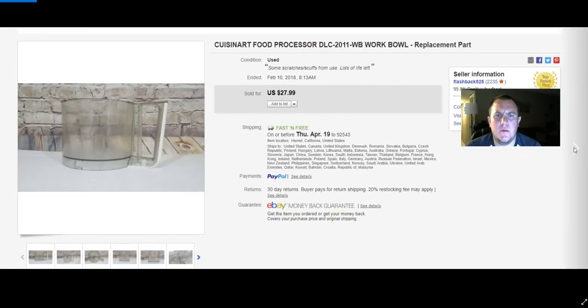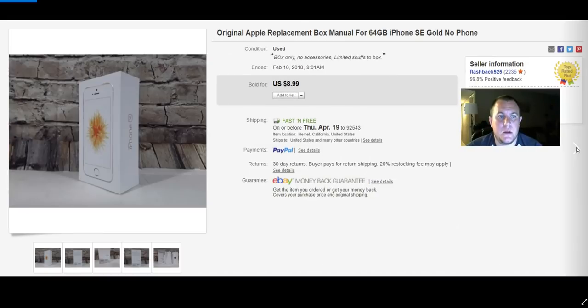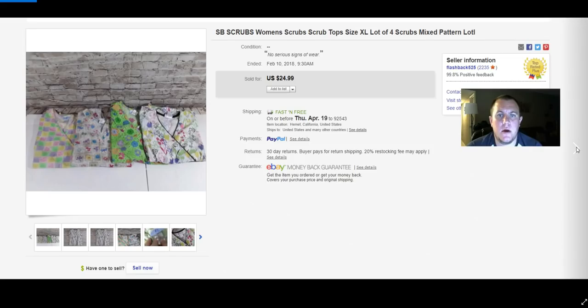Cuisinart food processor bowl, 28 bucks. Again, this is the stuff I part out. It ships usually for about 10 bucks for one of these, so not too bad there. And then a $9 Apple iPhone box. This is an SE one, so that was again pretty good.